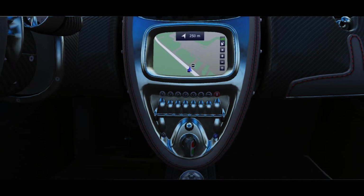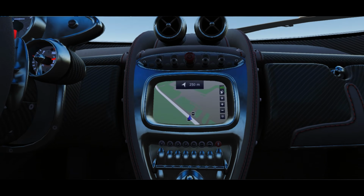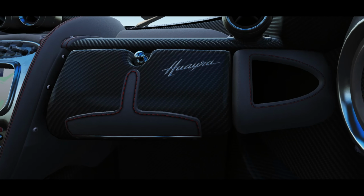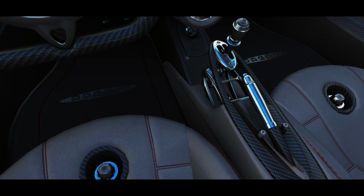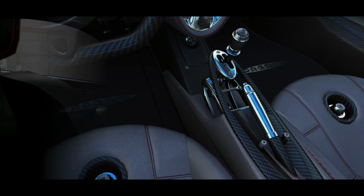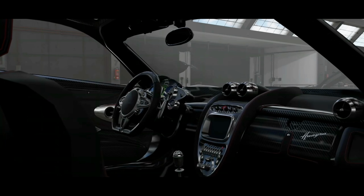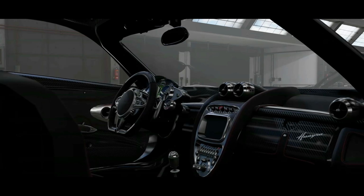Above that, there is the infotainment screen with fancy buttons to touch and air conditioning vents. On the carbon glove storage, you see the finished spiffy shiny Huayra logo, and the floor mats are printed with the Pagani logo below both seats. Everything in the car's interior is such a beautiful piece of art and very elegant in every single way.